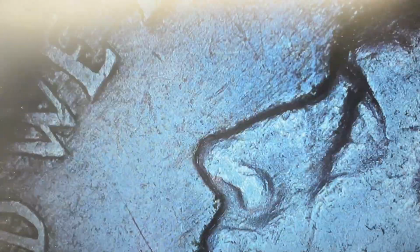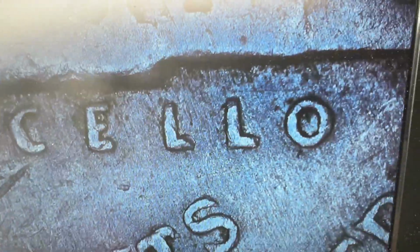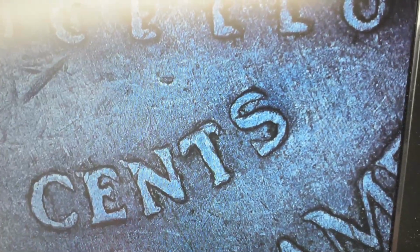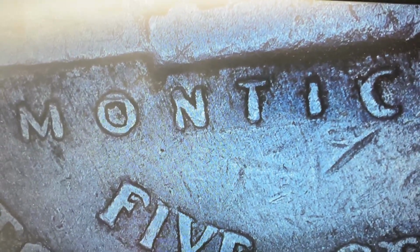Wow, I'm kind of way zoomed in. Let's pull out a little bit, make it a little easier to see. So I'm not seeing anything in the lettering or in the numbering. Let's check out the words Monticello and 5 cents, because that's where it's really important to see it. On the DDR, and I am not seeing it there either. So just a regular 1939.